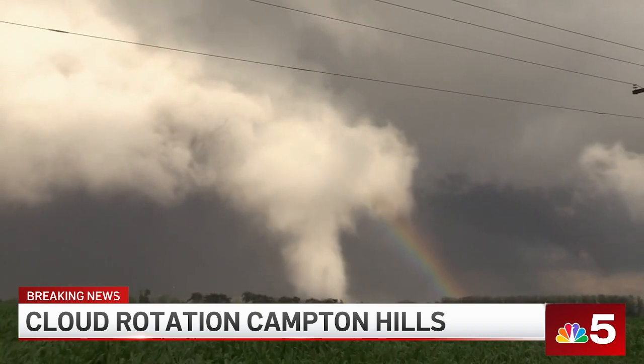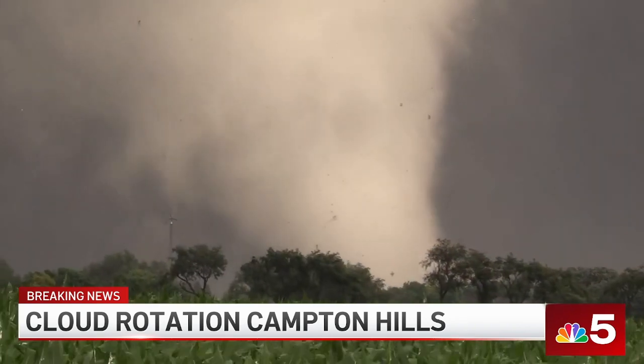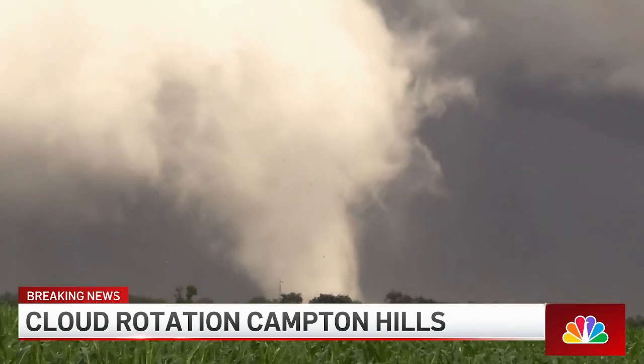Scary stuff. Yeah, a little earlier tonight, this is just right near Naperville, if you're not familiar with Campton Hills. I know we've reported nationally on storm systems like this in the South, but Brant, can you ever remember this happening in our neck of the woods?